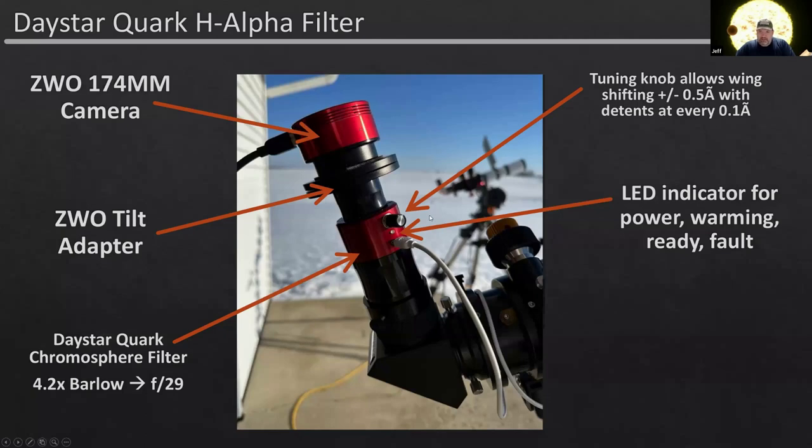Obviously the camera, and this is what I was talking about, that little black knob there is what you turn left, turn right. There are little detent clicks, one click, two clicks. To be honest, I have not really changed that too much because of one of the downsides to this filter, although it's very affordable. Being that it's $1,200, it basically turns your telescope into a solar scope.